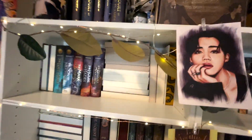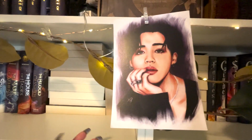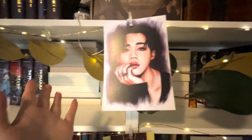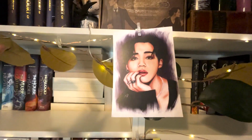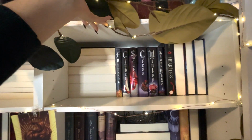On to the next thing, which is this art print of Jimin. This was a birthday gift, so I don't know where it's from. My bias is Jimin and BTS. If you are a K-pop fan, hello! Tell me who your biases are or what K-pop groups you listen to. I would love to talk about K-pop. Behind this pile of leaves are all my Marissa Meyer books.